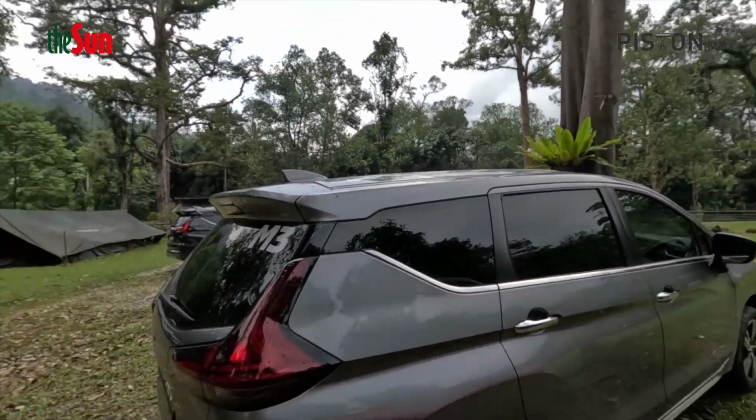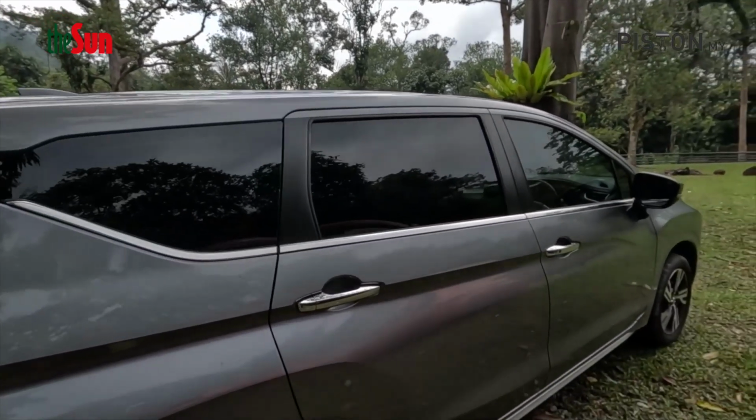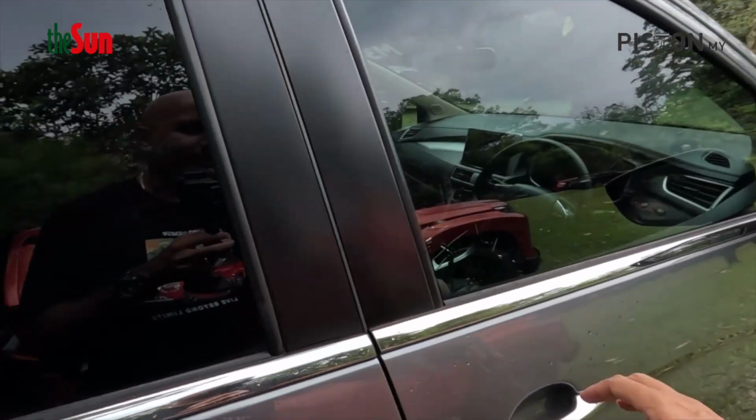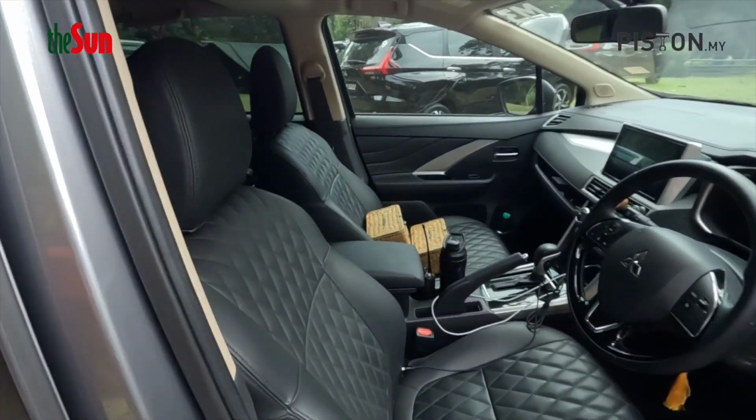Alright guys, before we jump inside the new XPander, I'm going to show you what the old XPander looked like. Now, I'm not quite sure who this car belongs to. It's a Mitsubishi Motors Malaysia company car, but I'm not sure who's driving it. So I'm just going to quickly jump inside to show you what it's like and where the XPander came from and where it's going.